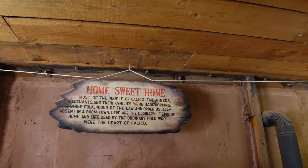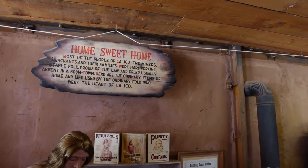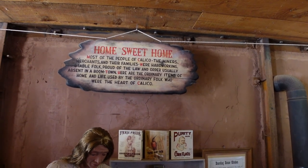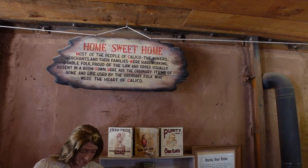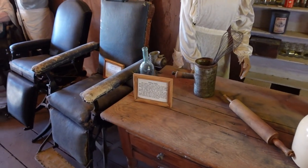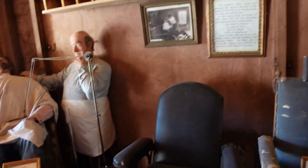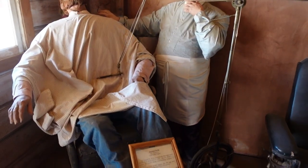Most of the people of Calico, the miners, merchants and their families were hard-working, God-fearing folk, proud of the law and order usually absent in a boomtown. Here are the ordinary items of home and life used by the ordinary folk who were at the heart of Calico. So we got a table, baking table, sorry. Barber's chair, and a very painful looking dental drill.